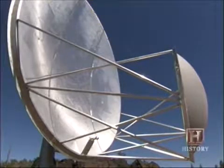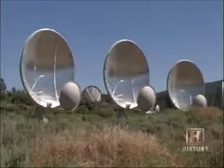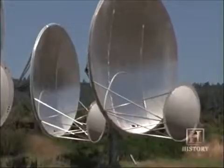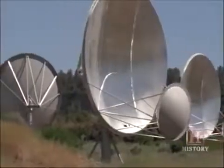The piece of equipment behind me is an antenna, one of the individual elements that will comprise the 350-element Allen Telescope Array when it's completed. The listening post consists of an array of radio telescopes resembling satellite dishes. They collect radio radiation from space.